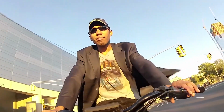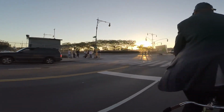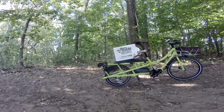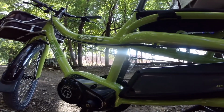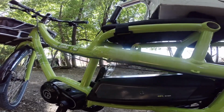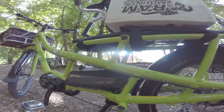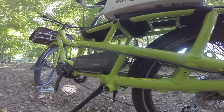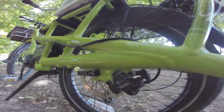So the battery is removable. It's a 48-volt battery. You can easily remove it. It's actually lockable as well. There's a key which allows you to release the battery. That's something you don't want, to have someone be able to just snap it off and steal it from you. That would really, really be a big downer. So it's certainly good that it's lockable.